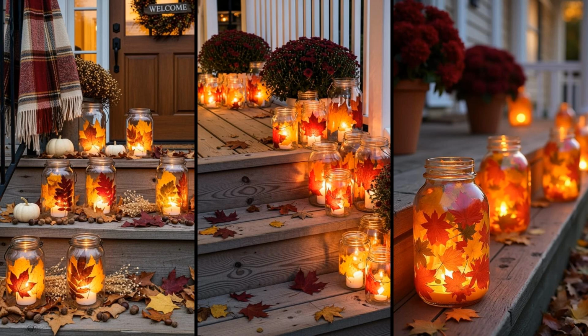The look is rustic and cheerful, but here's the catch. Moisture can make leaves peel off overnight. Try sealing with a clear spray or Mod Podge for longer-lasting results. Warmth, charm, and a little porch-side whimsy, what's not to like?